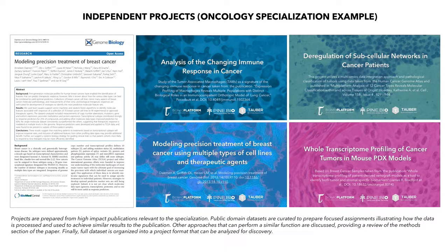The third project deals with the tumor-associated macrophages.